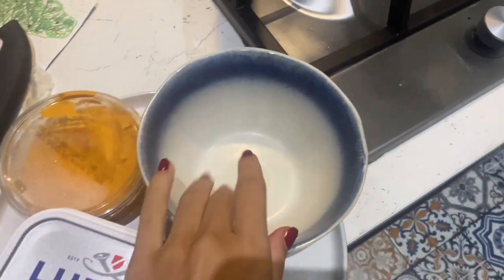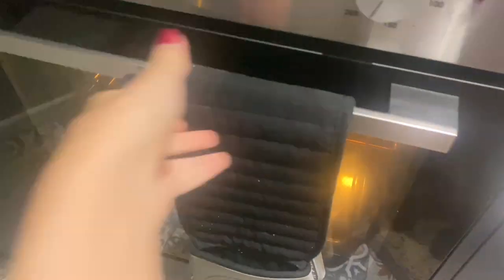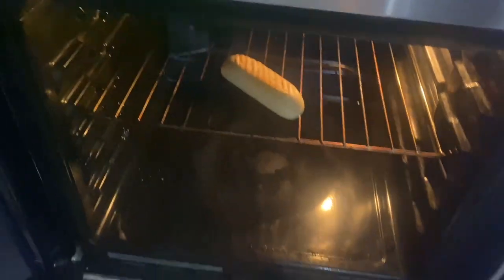Looking like a little stew, vegetable stew inside of bread. Yum, yum, yummity yum. I think we're gonna put this in here, and these are the things that we put on the bread. And then I think the bread is done.